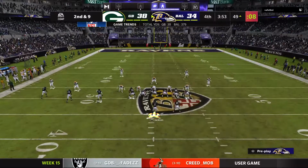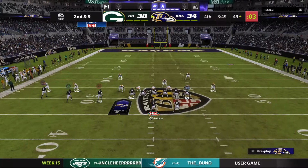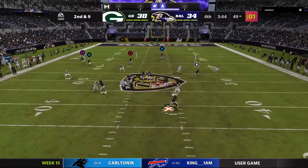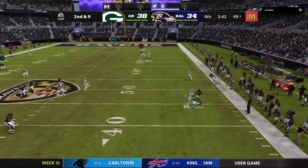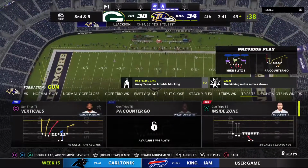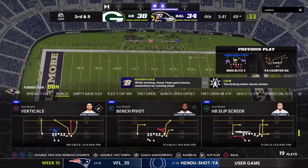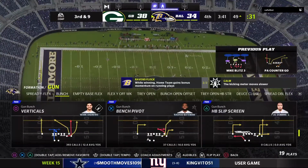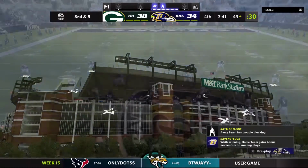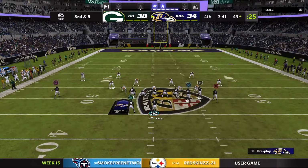Under 4 to go now as the clock runs and they come up on 2nd down. Jackson now. Escaping the pressure right. And he'll just get rid of it. Jackson on the keeper. Incomplete. It's now 3rd down and 9 yards to go. The Ravens on 3rd down. They've converted 3 out of 5 thus far. This is 3rd and 9.